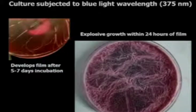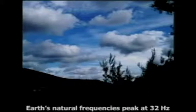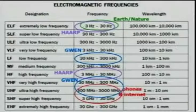I came across a very well-known paper on electromagnetic fields and neurological function, written by Professor Ross Adey, Loma Linda School of Medicine, with the subtitle, A Possible Paradigm Shift in Biology. We learn that the Earth's own natural magnetic field peaks, that means peaks, top, at 32 hertz. And that only happens in certain equatorial thunderstorms. The electronics we use today generate electromagnetic fields that are tremendous in the megahertz and gigahertz, million hertz and billion hertz range. So here you can see Earth and nature up at the top, 3 to 30 hertz.